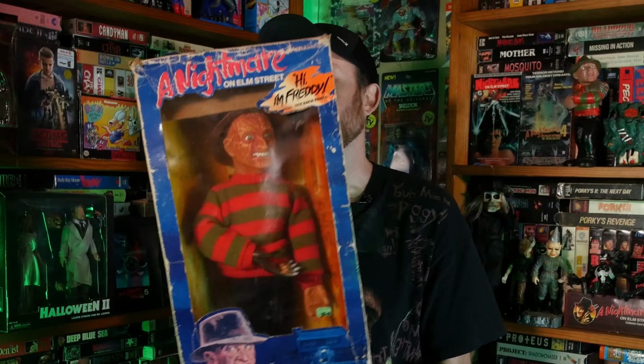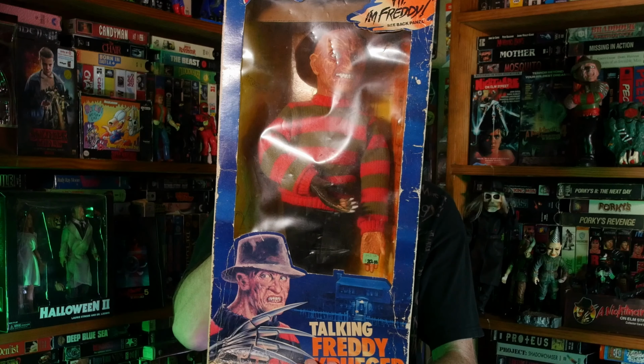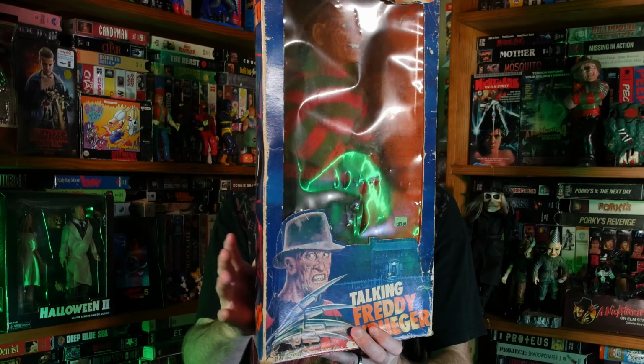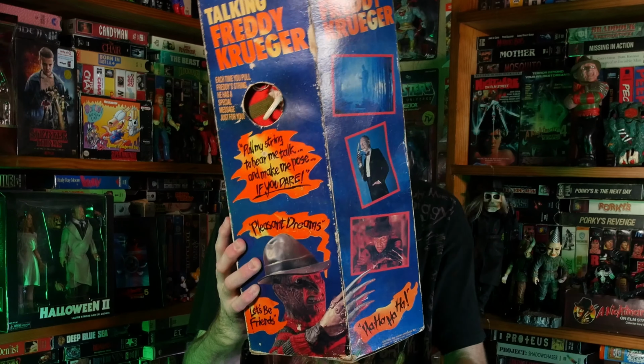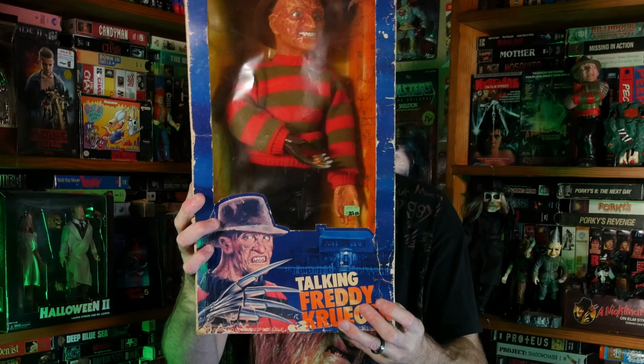Man, I love this figure. It was one of my most prized Freddy Krueger things just because I owned it as a kid and now I own it as an adult. Yeah, the box is beat up, but he's still new in box. So as soon as I do find a better box, I will open this.